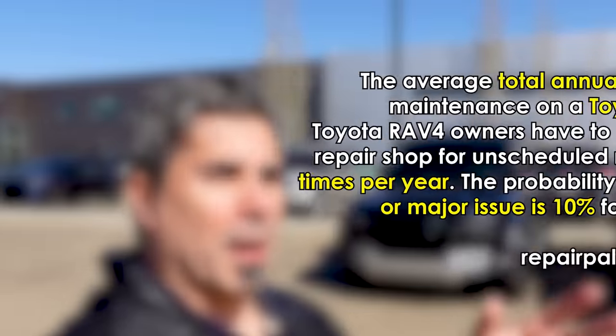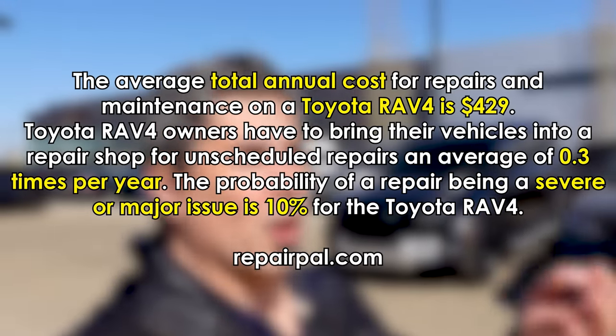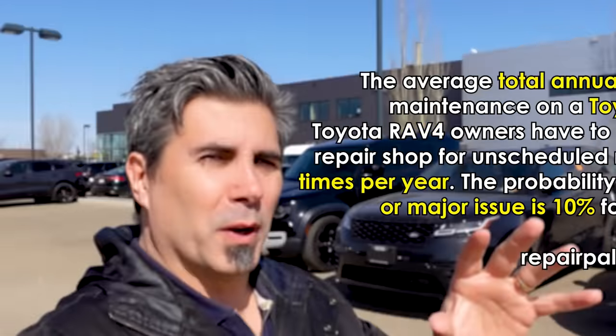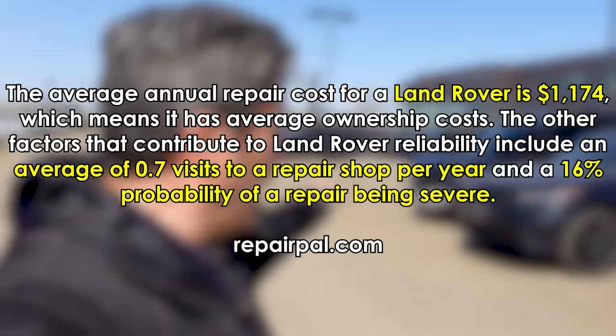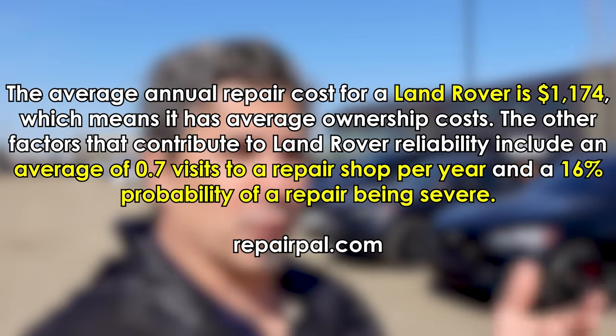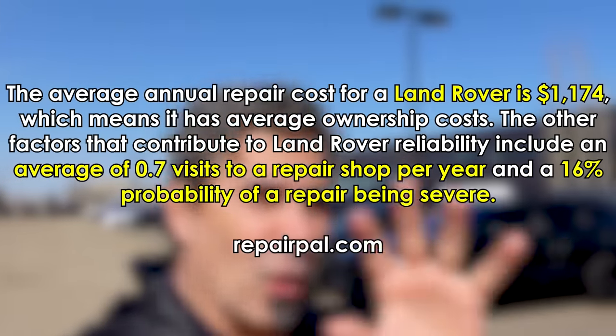Remember, when you look at RepairPal, they estimate a Toyota RAV4 of similar years is going to cost you about $429 per year for servicing. Imagine doing a set of brakes all the way around on a Toyota RAV4. That's going to cost you about $700. Do a set of brakes all the way around on any one of these fine British luxury SUVs, you're probably going to expect $3,000 to $4,000. Huge difference, not just in annual maintenance, but also when the big hits come. It's gonna get ugly.